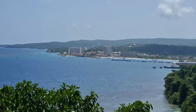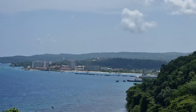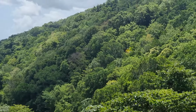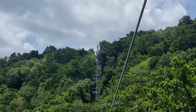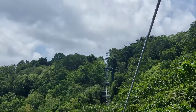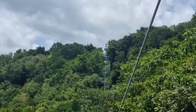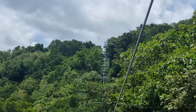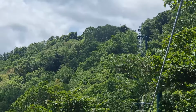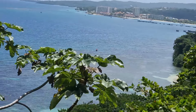Alright guys, we have some awesome views of the town of Ocho Rios. Oh, I guess the highest point is up there, so we'll be going up top. I think this took a lot of engineering, and I'm sure it took some time to be completed. With all this equipment, safety is paramount as well. Beautiful ocean though, beautiful view.